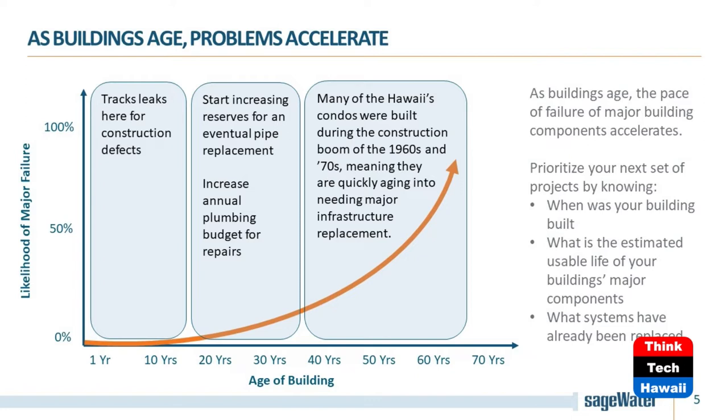Phase two is going to be the 20 or 30 year mark. At this time, your building's 20 years old. You start thinking of reserves and increasing those reserves, because it's just around the corner. 40 years comes pretty quick after 20. Unfortunately, I can tell you from experience. I was 20 last week, it felt like, and now I'm 40 something years old.